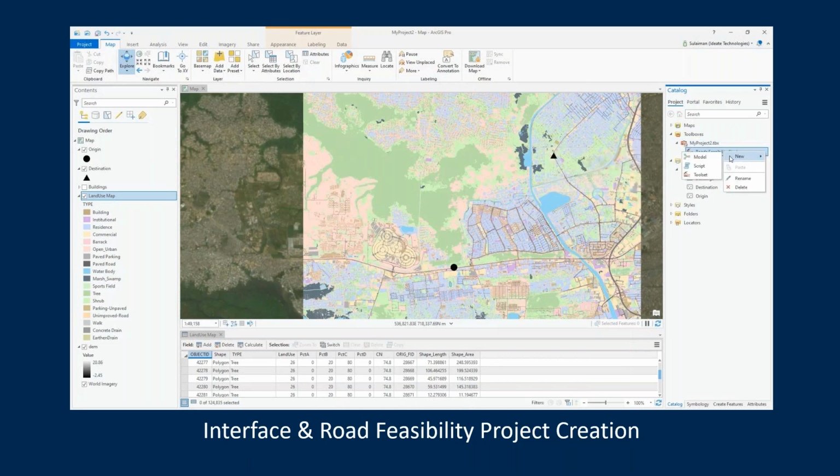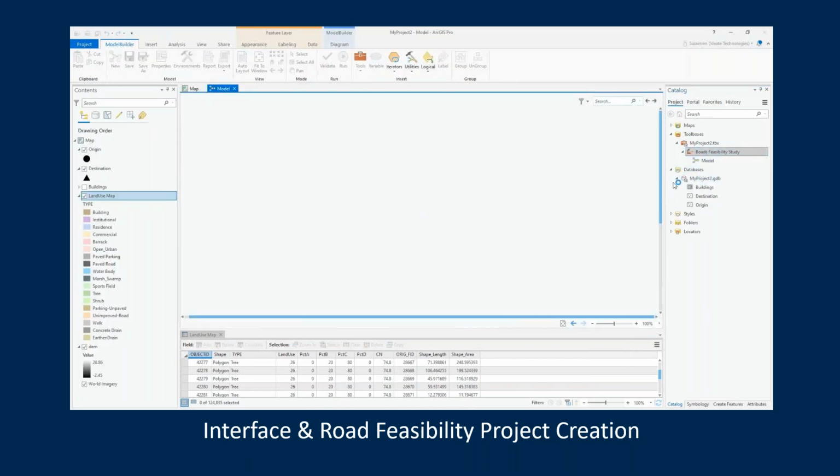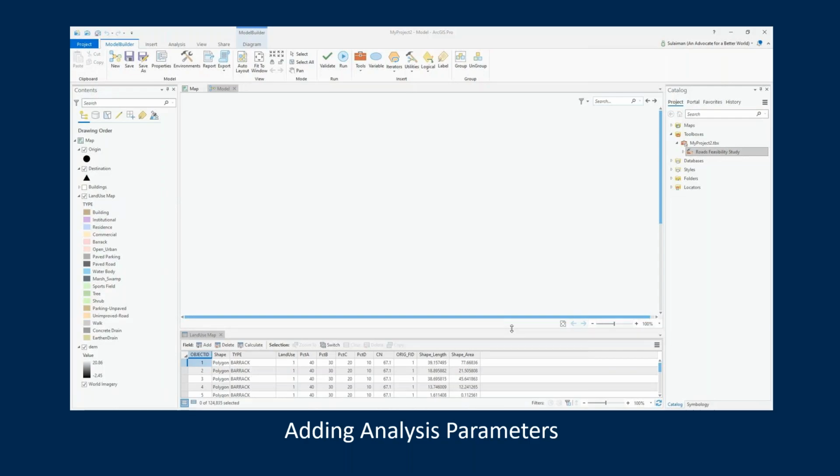Feasibility studies are very inclusive of a lot of infrastructure. Now what we'll do is we'll create a new model. And as you can see here, it is blank. And this takes us now to our next step. So the next step will be adding analysis parameters. So the things that I've mentioned to you previously, where you would need to take into consideration the slope or the fall or the rise of the terrain relative to your origin and destination points, as well as maybe the environmental impacts and as well as the land value or cost. So let's look at how we're going to do that. So I'm going to skim through this video.